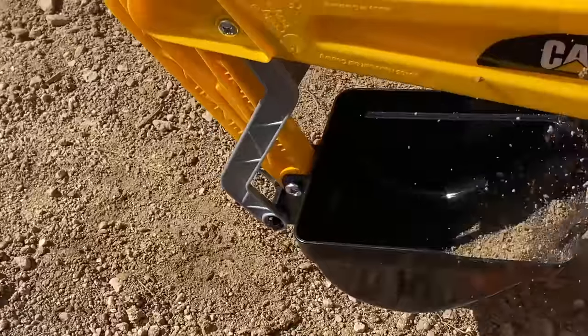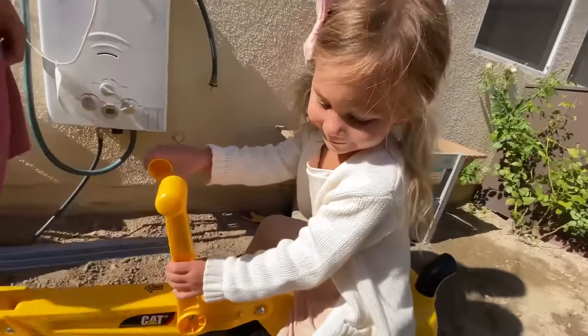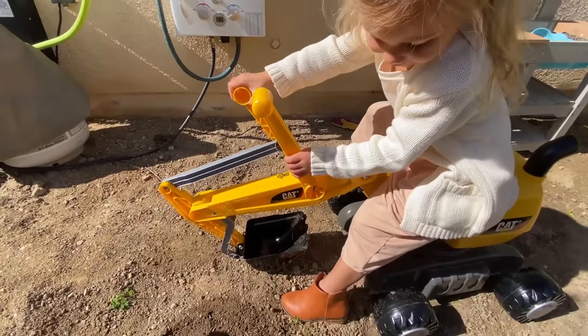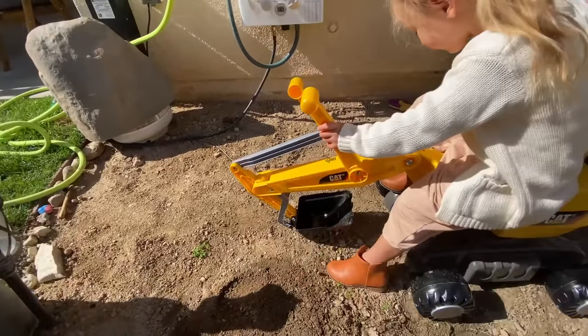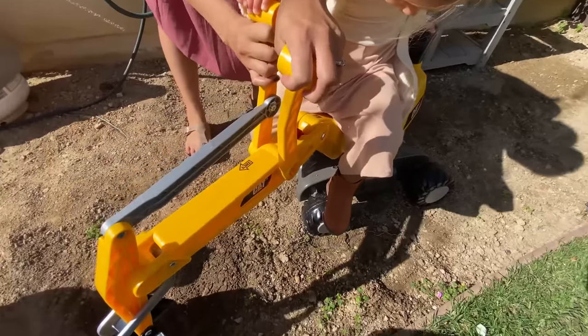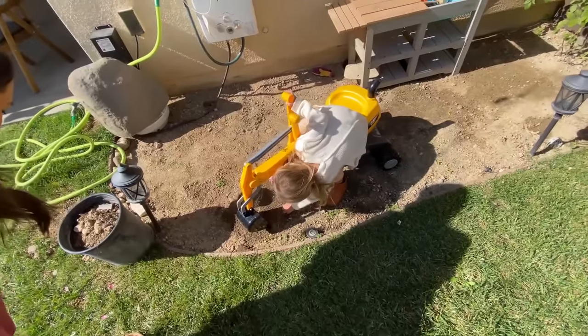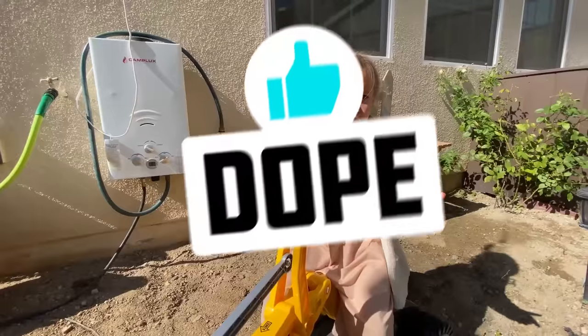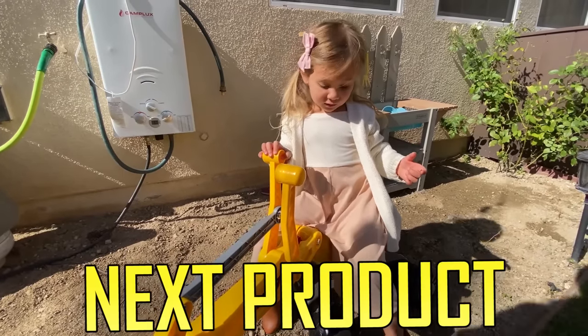Look at that. What's that? A worm. Let's dig it. You wanna dig the worm? Whoa! You're throwing dirt everywhere. Look, there's some rocks right there we collected for you, so maybe you can dig those up. Don't kill the worm, just pick them up. I'm gonna get a worm finger. Okay. Luna, is this a doper or nope? It's a doper. You want to get all up in that dirt, don't you?